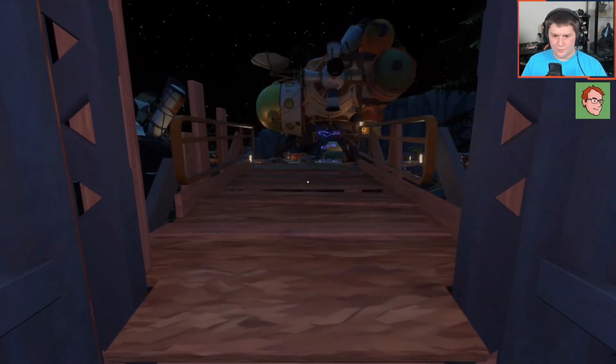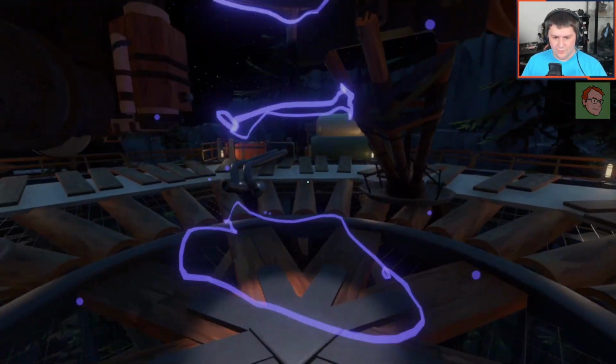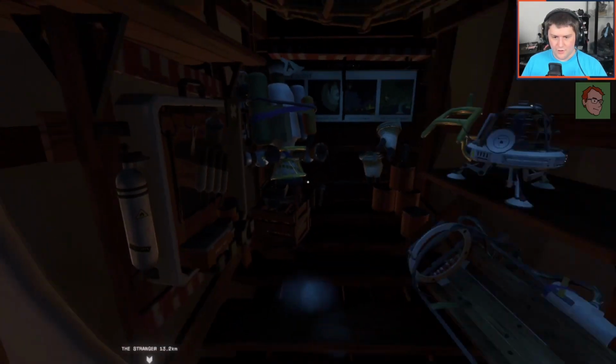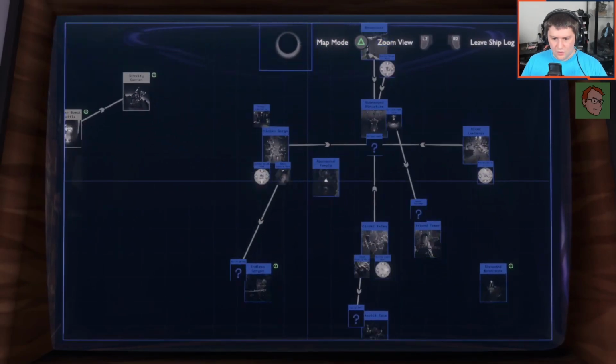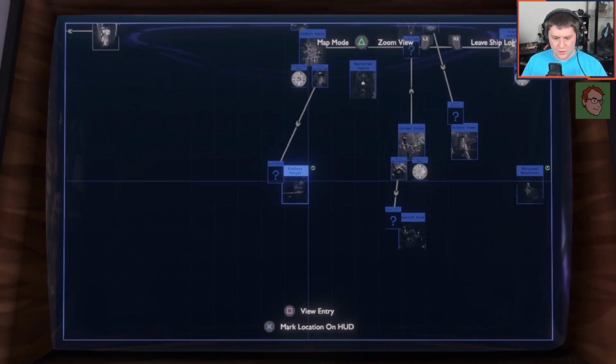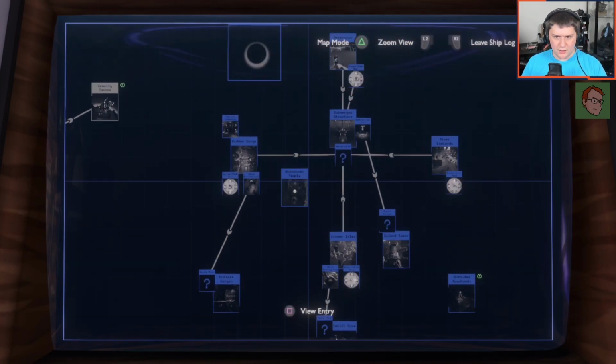Where are you gonna try to rush? That center location again, after I'm done with this. Oh no, wait, there's green. Good, good, good. I found a mural of a large tree on the bottom floor of the lodge. Yes, I did.